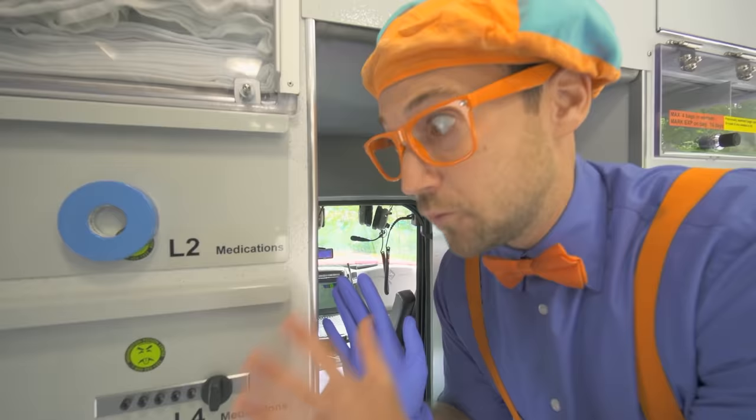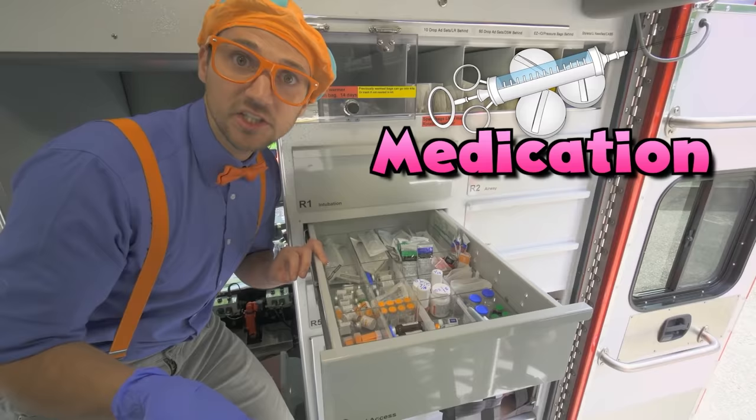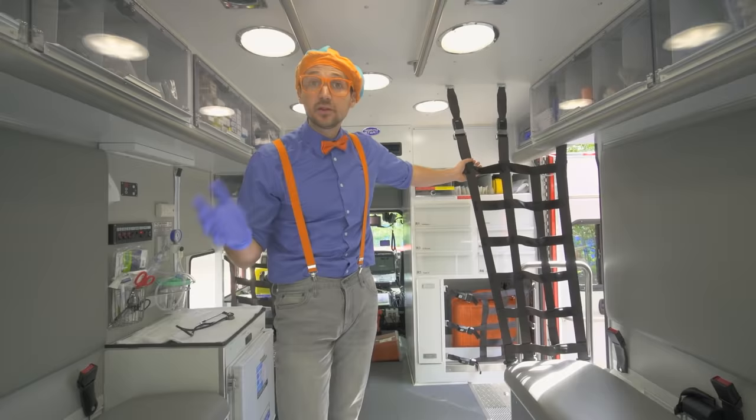Let's look in another cupboard. Hey, like this one. Wow, that's interesting. A lot of medications and things to help people if you're in trouble. Hey, just know, if you ever need to ride in an ambulance, be careful, be nice and calm, because the people in here are just trying to help you. Well, let's go have some more fun.